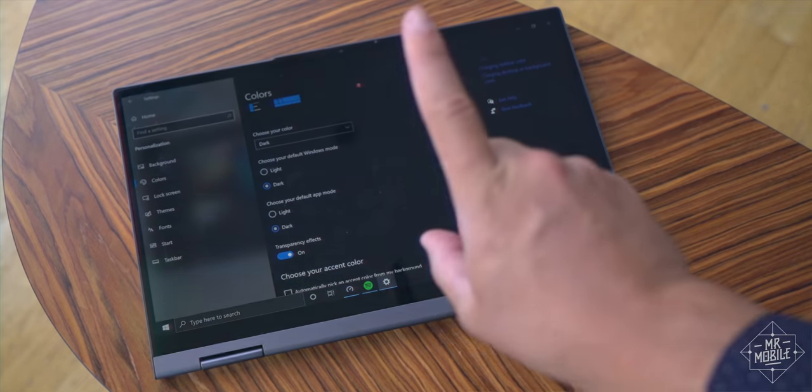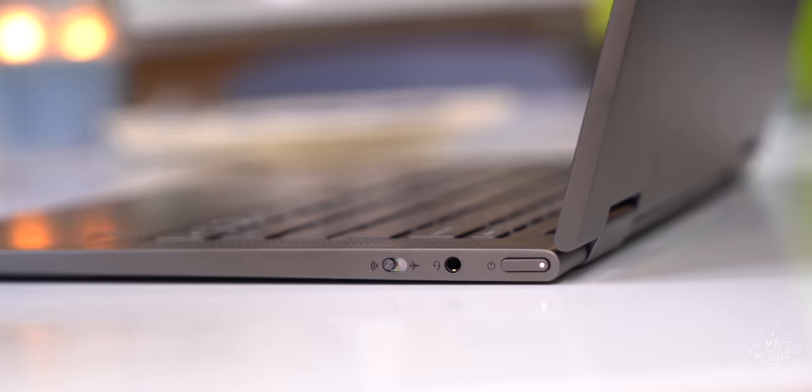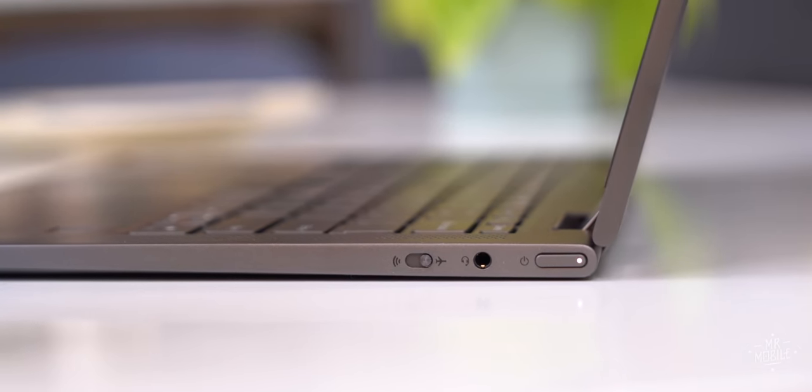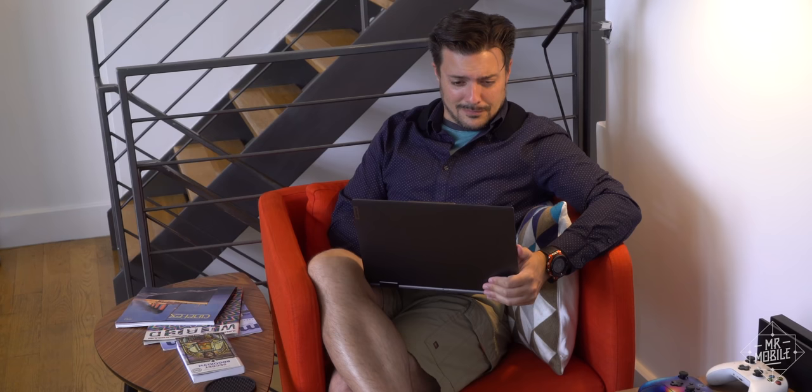And that's a bummer. Back on the bright side, there's a handy hardware switch to disable the laptop's radios in case you need to save a little bit of battery. But to be honest, you probably won't need it.